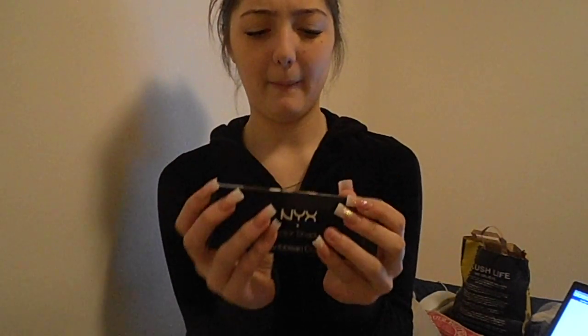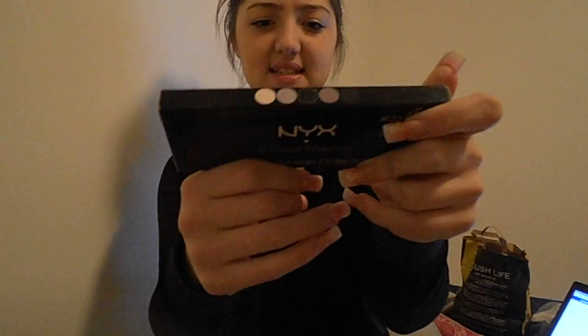For the cheap one, I chose a NYX palette. I'm not going to open it because I haven't opened this one yet, but the NYX colors are really great. They're really high pigmented, and I think this was about $11 for this palette, and those are the colors on it. This is the I Dream of St. John, so it's the smoky one.